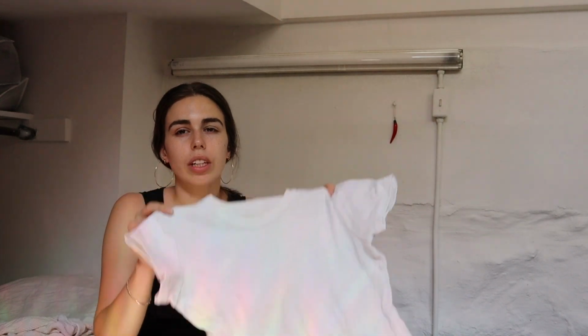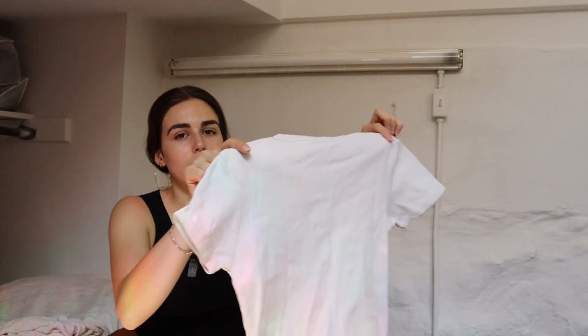This is a much thicker material, definitely harder to wear day to day when it's really hot out, but is really good for if you're gonna be inside in an AC environment. And honestly, I can't not have a white t-shirt. It's like my most reached for item in my wardrobe forever.